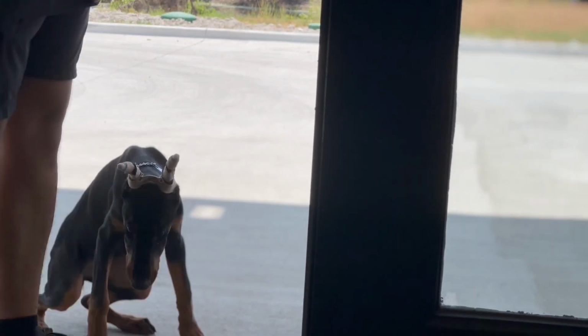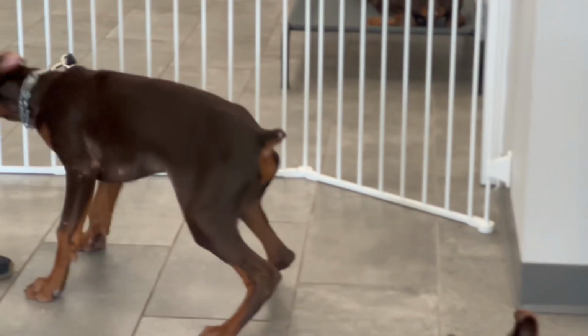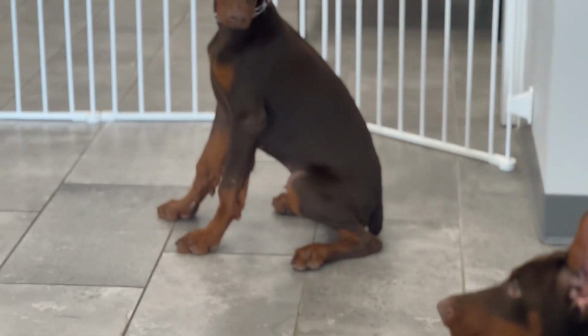Also is our manners with doors. We want our puppies to be sitting at the door and waiting to be released inside, and the same with going outside. We also do a lot of practical home training.